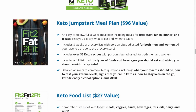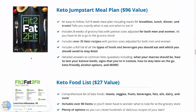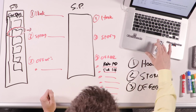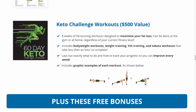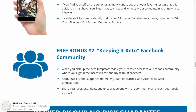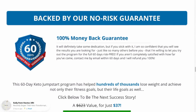The first thing they get when they buy is the keto meal plan, right? Second part of the offer is the food list, okay? The third part of the offer is the keto workouts. The fourth part of the offer is the restaurant guide. The fifth part of the offer is the Facebook community. The sixth part of the offer, so you're going through and finding exactly what the offer is. What am I trading money for? Okay, and that's where it comes down from here.